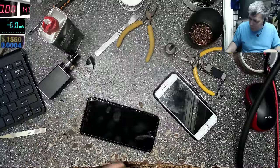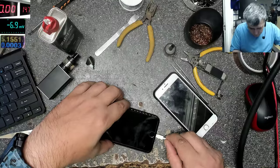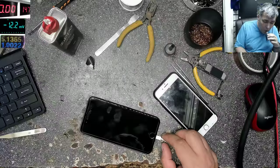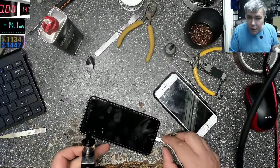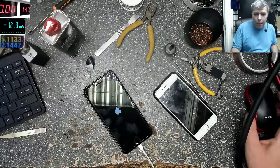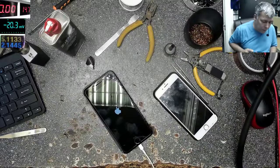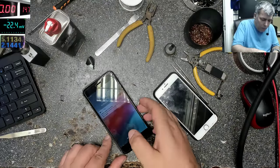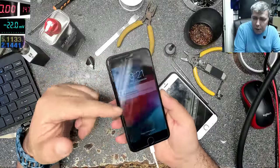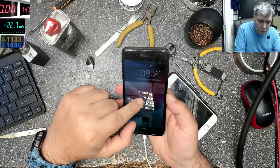Good. Let's power up the phone. One amp, and we have the charging sign on the screen, but probably you can't see. Now we have picture, and everything is fine. 2 amps charging current, which is perfect. Yeah, the top camera cable is not plugged in, so that's where you have low brightness. Everything is fine, yeah? Everything is working how it's supposed to.